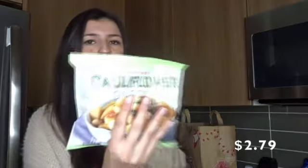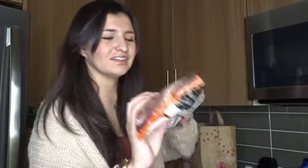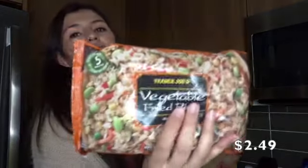Then I got cauliflower and gnocchi. Probably saying that wrong. It's fine. And then vegetable fried rice.